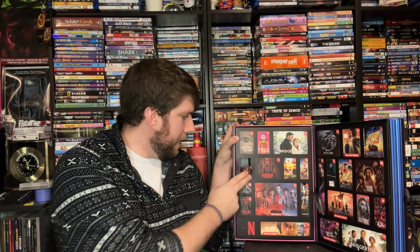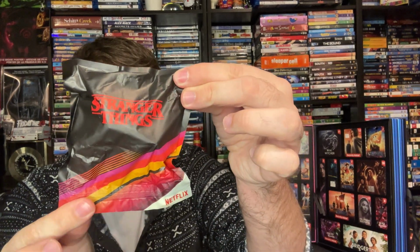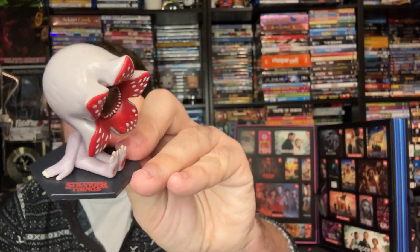All right, we have three right here, and this is Stranger Things. Something in plastic. Let's see. So this is what we have. It doesn't say anything on it. And looks like we have a little Demogorgon. It is a little figurine of the Demogorgon, and it's a little bobblehead. And it says Stranger Things right there and the little Demogorgon. So that is pretty cool.